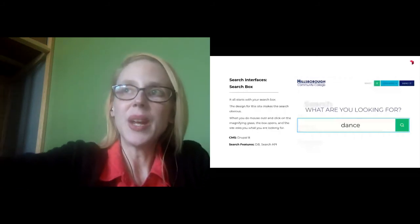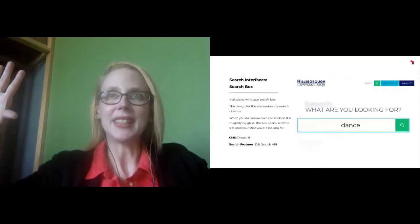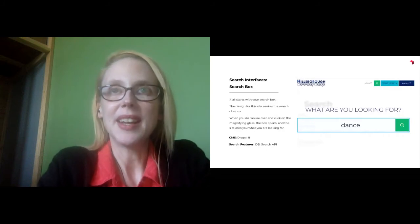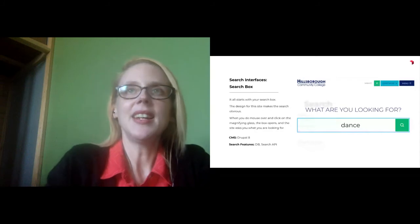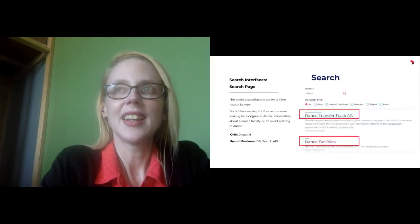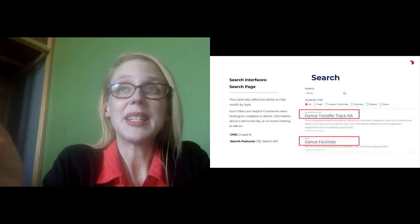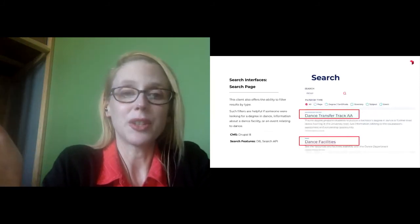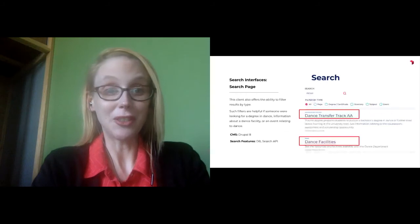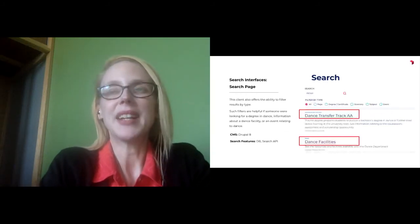Well, these guys, when you hit the magnifying glass, that glass may be small, but that box expands, so it's really easy to type in a particular term. This is a Drupal 8 site, DB with the Search API. And then once I put in dance, since this is a higher ed client, you can figure out that maybe if somebody types in dance, they could be searching for your program, but they could also be searching for an event. So here you have the chance to filter results by type.